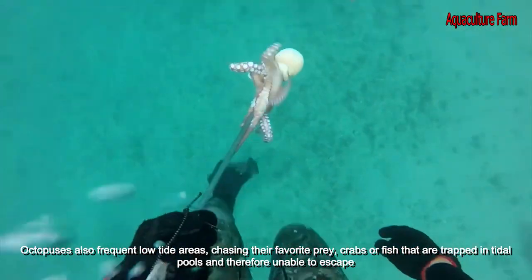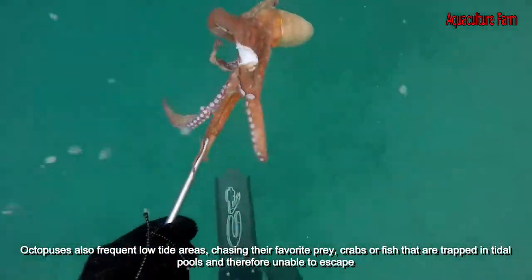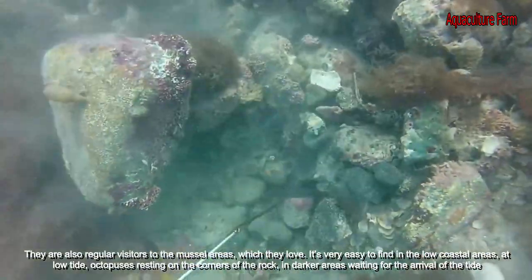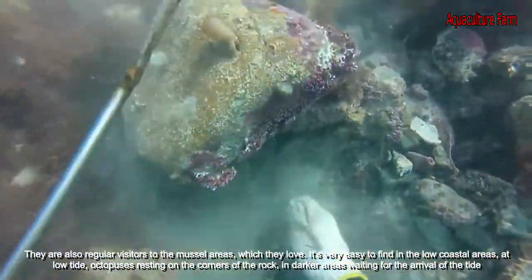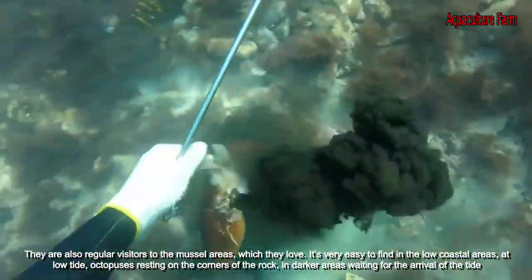Octopuses also frequent low tide areas, chasing their favorite prey, crabs or fish that are trapped in tidal pools and therefore unable to escape. They are also regular visitors to the mussel areas, which they love. It's very easy to find, in the low coastal areas at low tide, octopuses resting on the corners of the rock, in darker areas, waiting for the arrival of the tide.